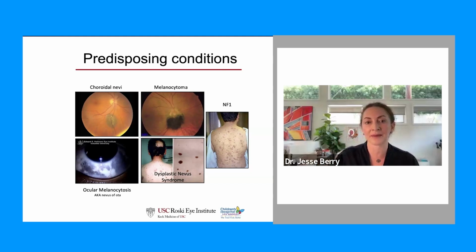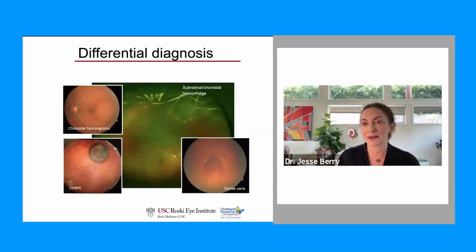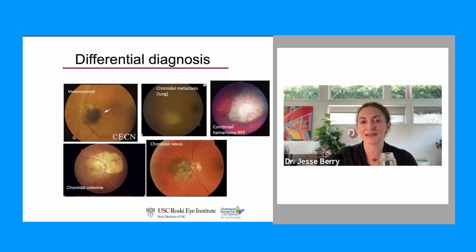screened very frequently. Now, you might be referred to somebody for melanoma and not actually have melanoma. That also happens a lot. And so there are various lesions, spots or dots in the eye that are not actually melanoma. These can include choroidal hemangioma, CHRPE, choroidal hemorrhages, metastatic disease, as you can see here, this is from lung, or even osteoma. This is a bony tumor that can form in the eye.